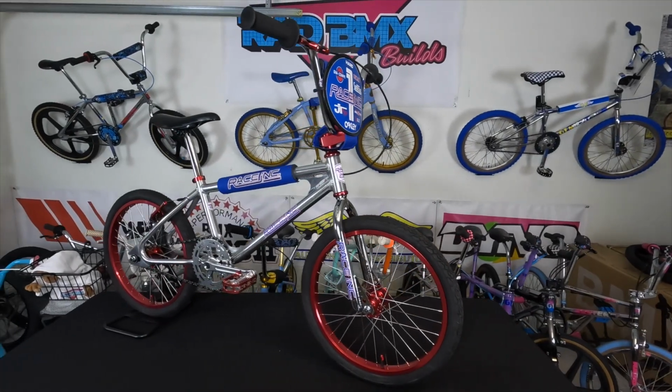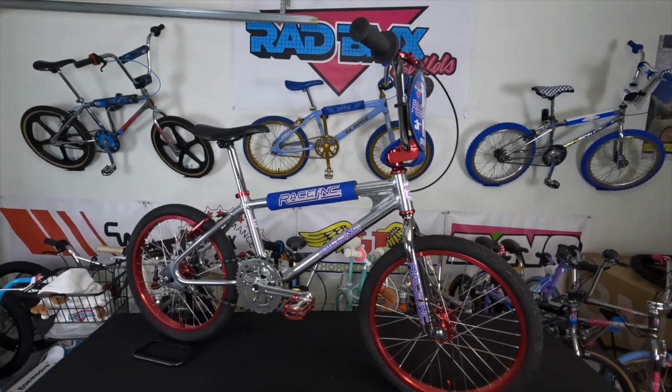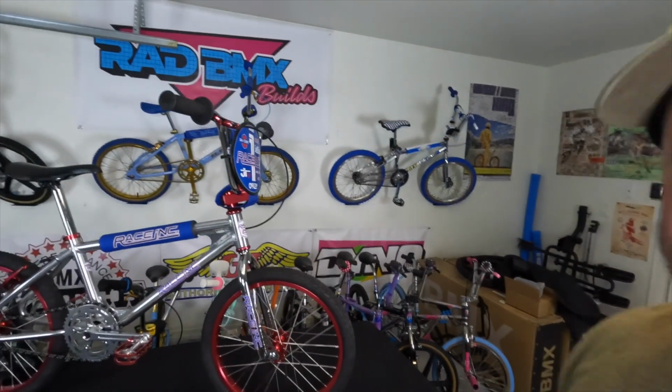Okay, right up front, you're gonna notice some differences. I've added some pads, number plate, seat, grips, pedals, a whole new powertrain, and a few other little things. But I'm gonna go over that in detail in a minute. I'm gonna tell you simply why I did this, because I love some of the new retro bikes, but I'm really rooted in the old school style.